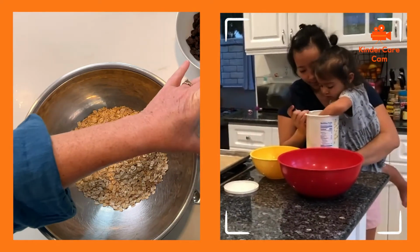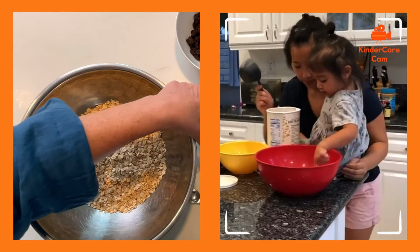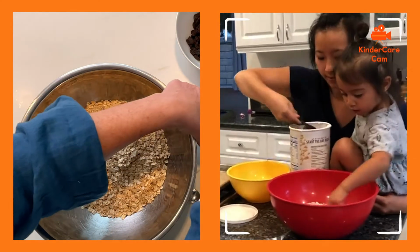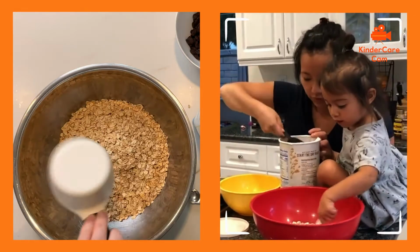Whole grains are not only about helping to power active kiddos, but they also help with digestion and absorption of nutrients that growing bodies need. They're loaded with vitamins, especially those B vitamins, which are great for regulating mood and other brain functions.